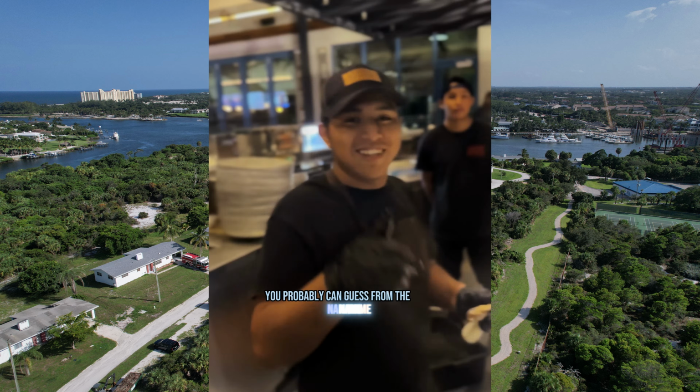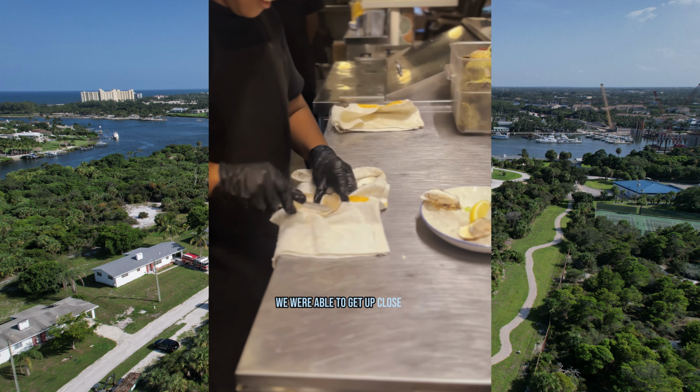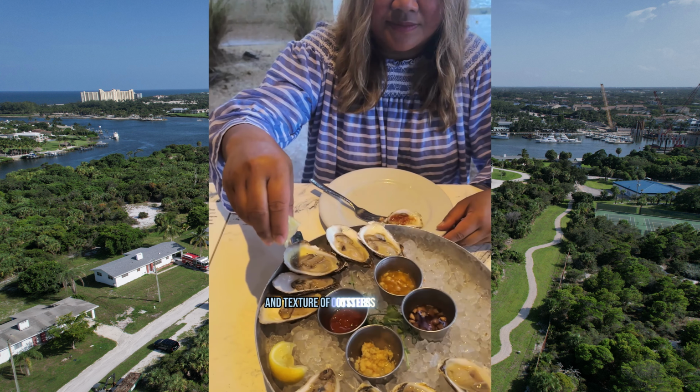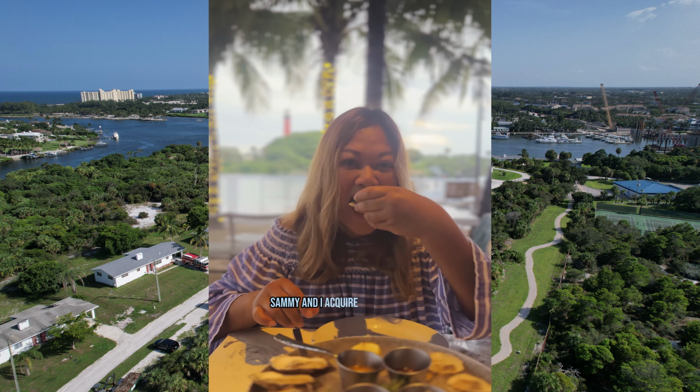You can probably guess from the name, the real MVP of the Lucky Shuck is their oysters. We were able to get up close and watch them shuck the oysters. Pretty cool. Not everyone finds the taste and texture of oysters appealing, it may be an acquired taste. But as you can see here, Sammy and I acquired that taste.